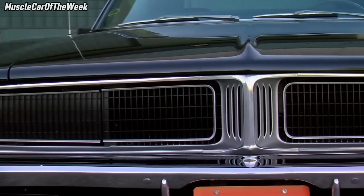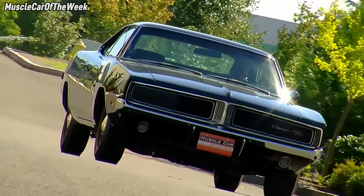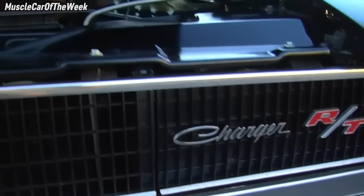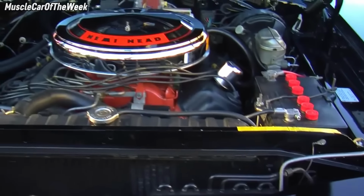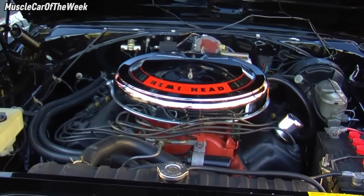to 425. The engine earned its name from the overhead valve hemispherical combustion chambers that made it so powerful. At one point, it was even considered the ideal engine for drag racing competitions until it was eventually banned. Hitting 0 to 60 in just 4.9 seconds, the roar of this Hemi engine is perfect for any lover of American muscle.